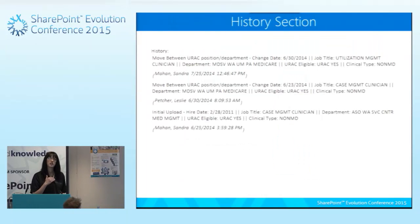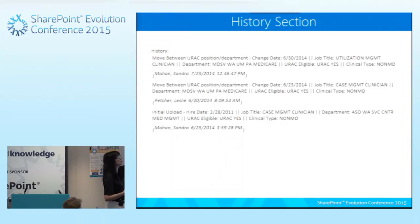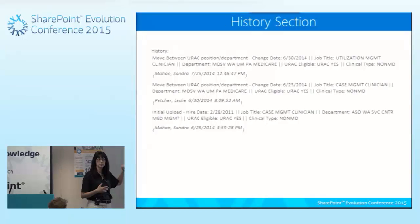And then the final section of that master file is our history section. So every time something gets changed on that employee, we have historical information so that we can know exactly what happened with the employee.